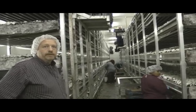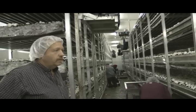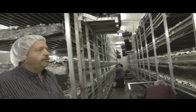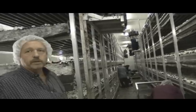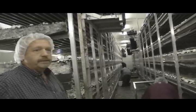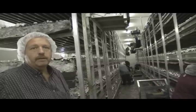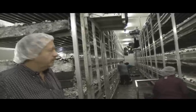This room is room 19, or day 19. We are on a heavy harvest day here. This room today will pick probably 15,000 pounds of mushrooms. As you can see, the harvesters are busy at work. I have 16 or 18 harvesters in here right now, and everybody averages about 68 to 70 pounds an hour.